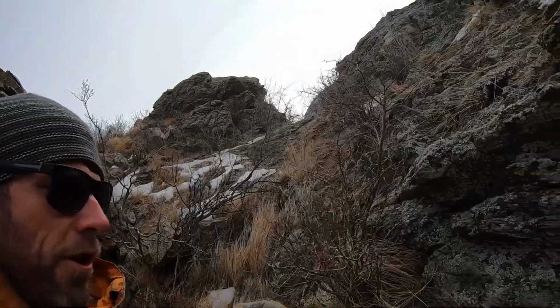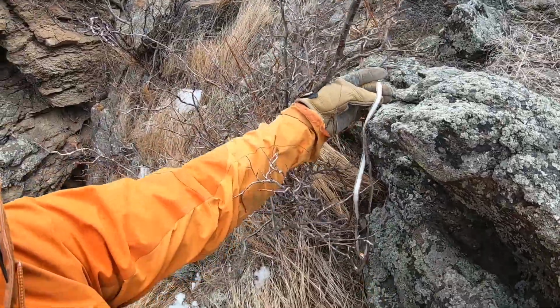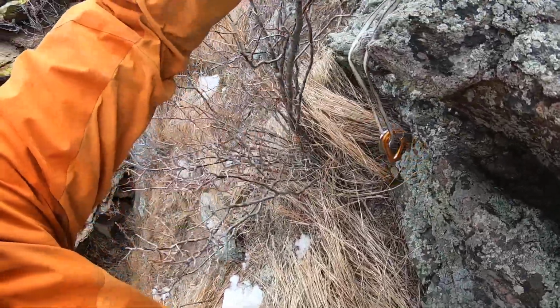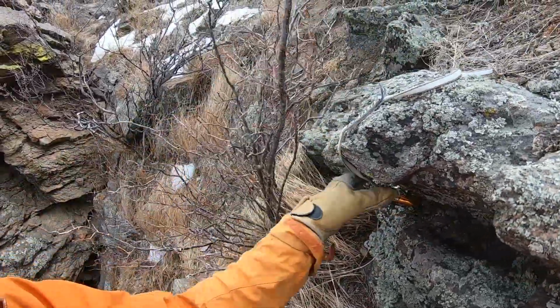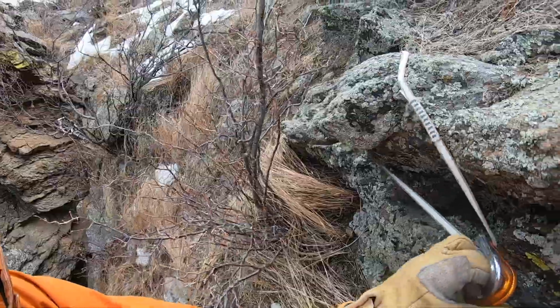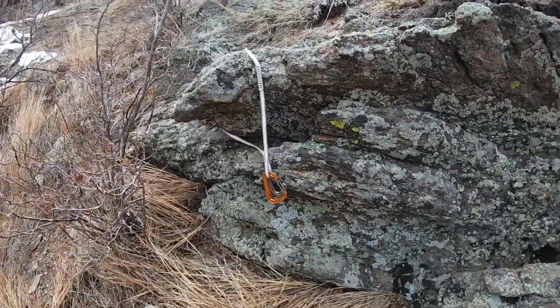I think I'll use this horn and the bolt to fashion some sort of redundant in nature anchor thingy. You know, one bolt. Don't tell mom, but this I think is pretty solid. So that'll make it more redundant.